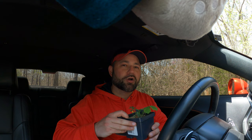They sell plants here. I bought myself one of these wood poppies to put in a shady spot in my yard. All the proceeds go to their purpose here, cultivating and protecting and promoting native plants here in Pennsylvania.